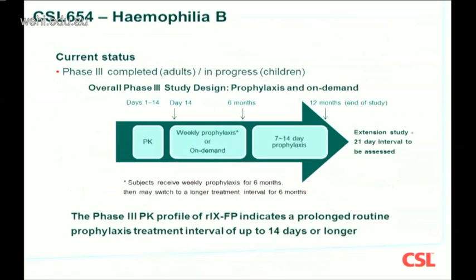3 study. This is just a synopsis of what the phase 3 study looks like. There's actually 2 concurrent phase 3s, looking firstly in adults and then having demonstrated safety in adults, then in children. The study in adults is finished and the study in children is in progress. But you can see there's a day 1 to 14 run-in where we're looking at the PK. Then from day 14 out for 6 months, we're looking at weekly prophylaxis compared to on-demand use.